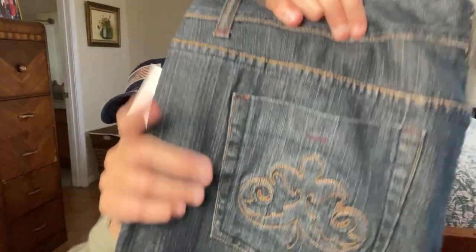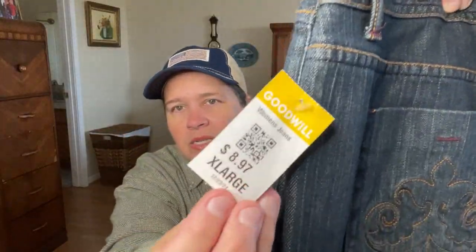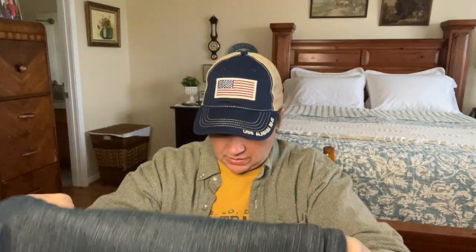I found myself a pair of pants. I never find pants in the thrift store because I have to have talls or longs, however they're listed. But I was on my way to the checkout, and I just glanced over and I saw these hanging there, and I thought those look pretty tall, and they are in my size. However, I don't know the brand. It does have these cool pockets. And this was $8.97. So half of that was $4.50. So $4.50 for a pair of black pants.